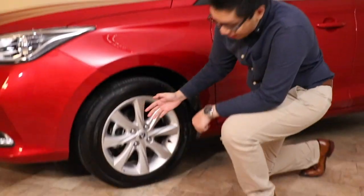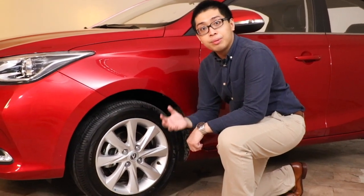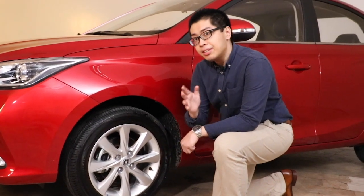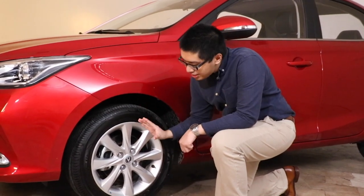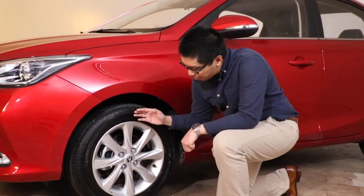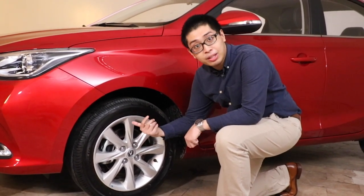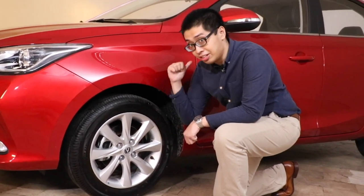Why don't you accompany me at the side of the alsvin? For the side profile, we are greeted with 15-inch alloy wheels for the platinum variant. For the other two variants, we've got the 1.5 CVT, the middle variant, which has 14-inch alloy wheels, and even the 1.4 manual also has 14-inch alloy wheels. But again, for the platinum, we've got 15-inch alloy wheels. And we've got that beautiful Changan logo situated at the center. As additional info, here at the front we've got front disc brakes and drum brakes at the rear for the rear wheels.